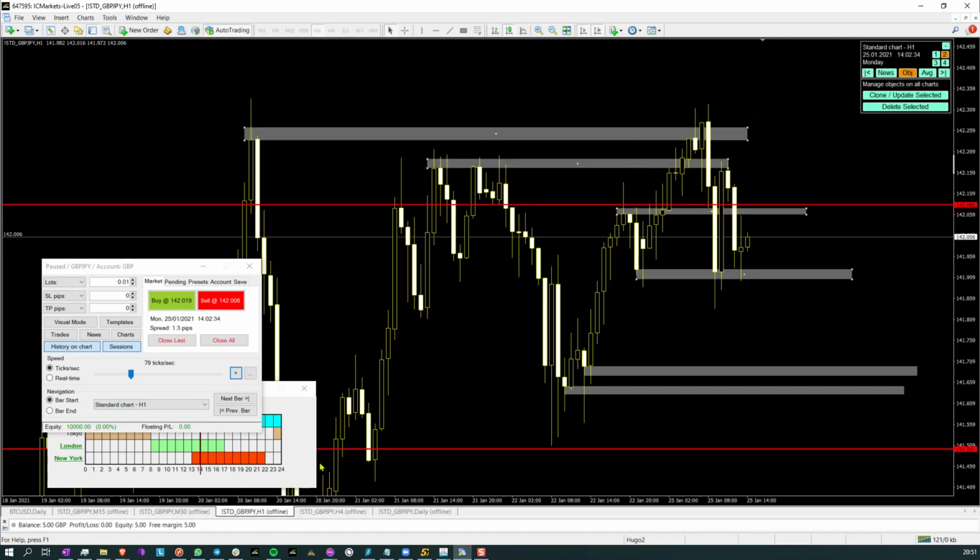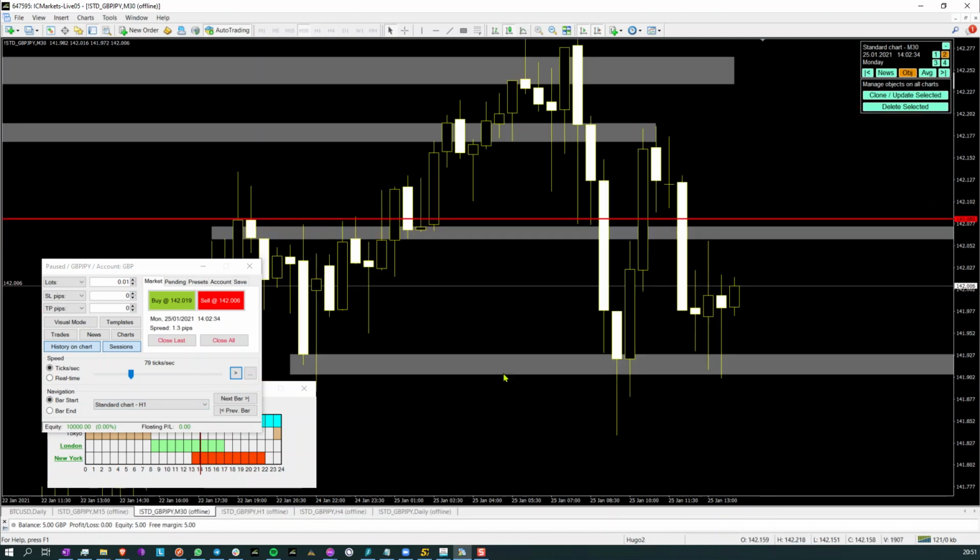Yeah, this is dodgy action here. Dodgy action. M30 making lower highs. No, this is a higher low, man. It's a higher low. Lower high, but there is a higher low in here. But structure is bearish. Structure is bearish. But we are at support.